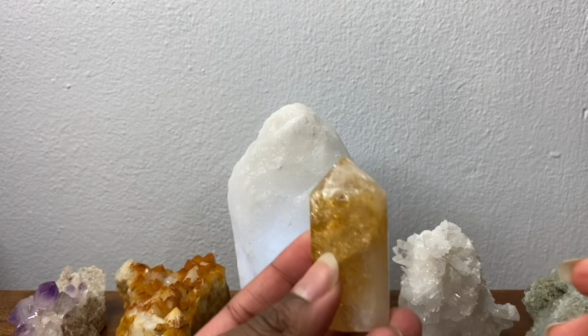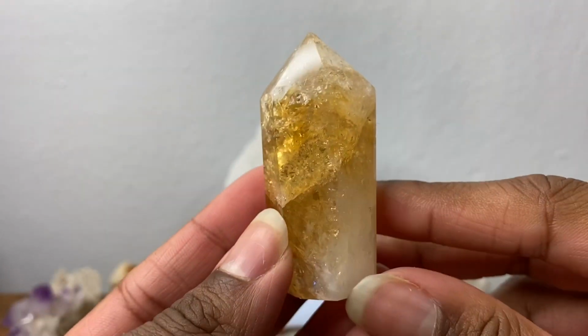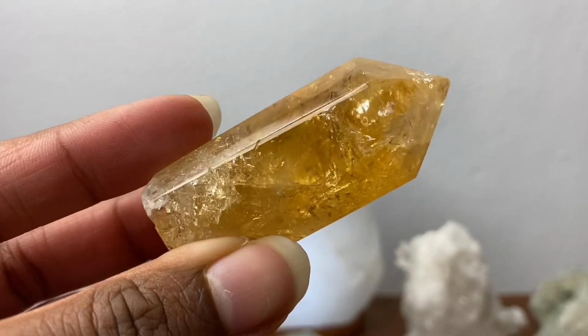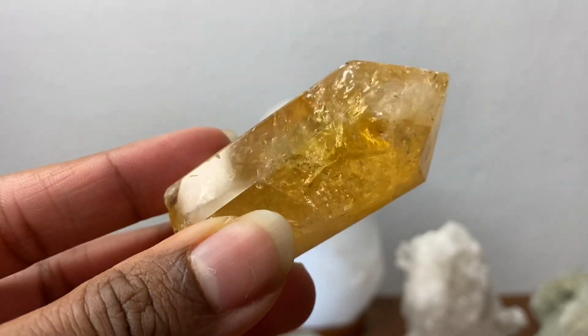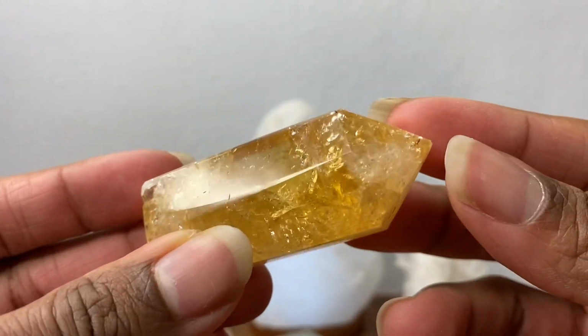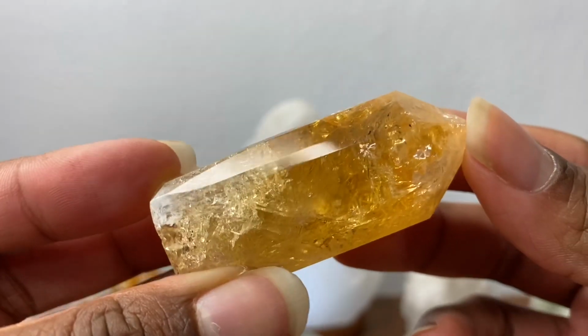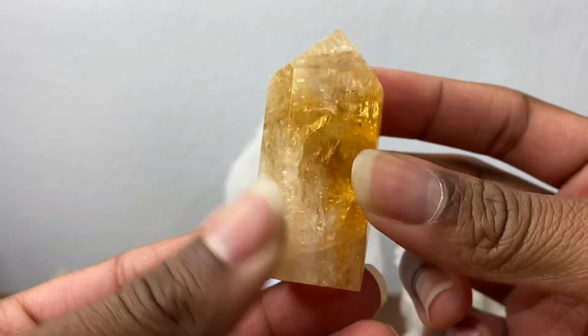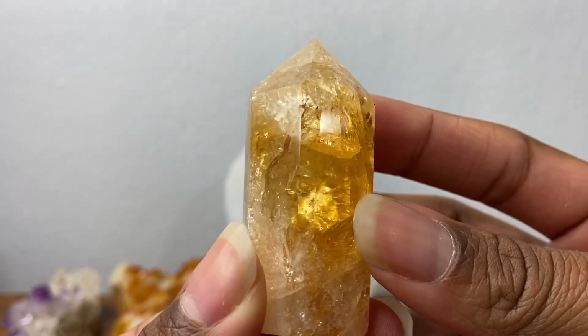All right, so this is the next crystal we have, Citrine. This video is becoming a lot longer than I expected. This we have here, a citrine tower, heat treated.